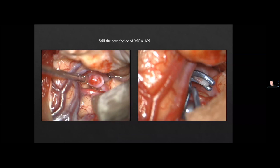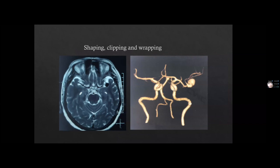For the small MCA aneurysm, clipping is still the best choice. It's quite safe and easy. Sometimes we can do shaping, clipping, and wrapping of the aneurysm of the MCA.